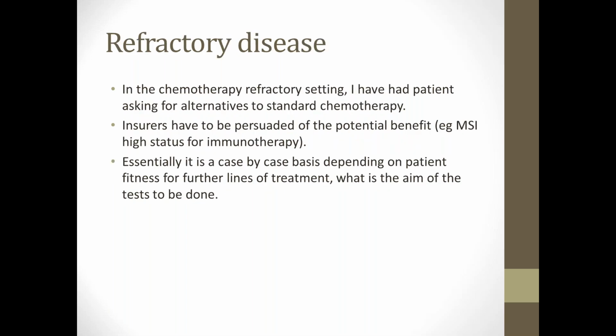So we've talked about refractory disease and the fact that this is probably the group that will use this test initially. And that is my talk today. Thank you.